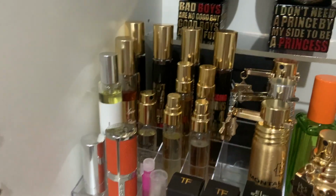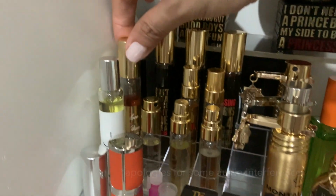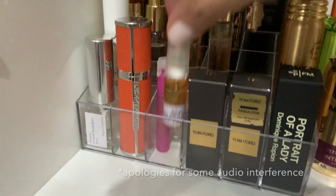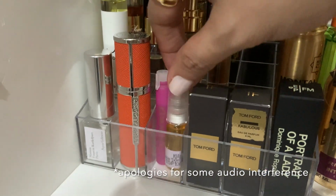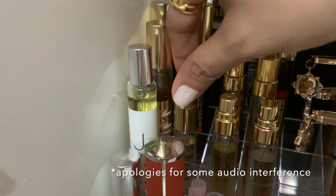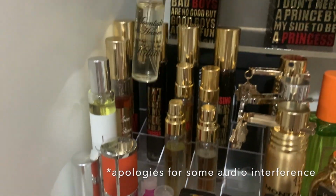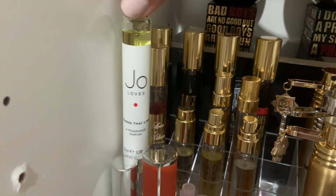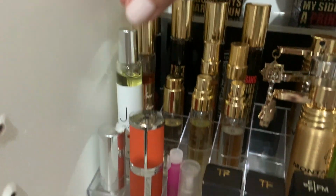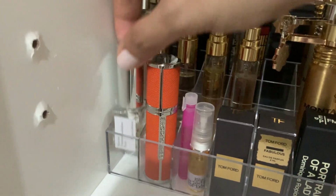Going back to the travel sprays, I have Love Don't Be Shy by Kilian, the OG, as I also have the extreme version in decant form over here. I'm testing them out. And then I have Moonlight in Heaven, which I got because there's a mango note in there. And then another mango perfume is Mango Thai Lime. And then I have a sample of MFK Aqua Celeste over here.